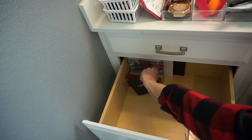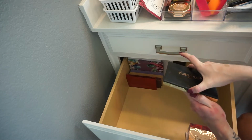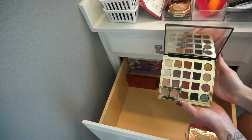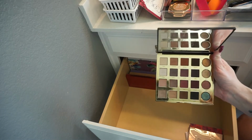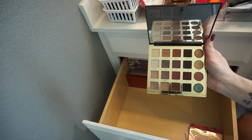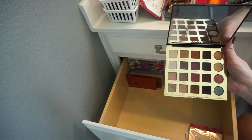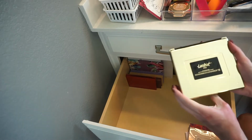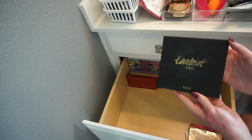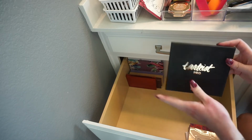I have the Tarte Tartiste Pro palette, and I've had this for quite a while, quite a few years, but it was one of my go-to travel palettes just because of the shade range in here. It has nice neutral colors. It still smells pretty good. Most of their palettes usually have that kind of chocolatey scent, and this one still smells okay. This one I'm a maybe about. It says 12 months. I've definitely had it longer than 1 year, probably closer to 2 or 3 years if I'm being honest, so it probably should go. But I don't know if I can get rid of it.